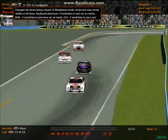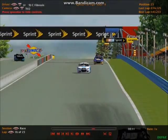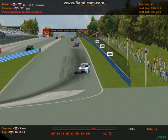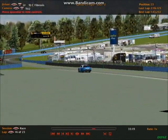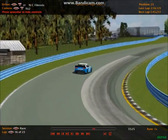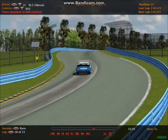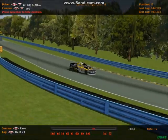Fuller tries not to lose ground to the 91 here. Fibrosis has moved into 23rd place right now as pit stops are beginning again. Some drivers are taking some strategies here to make it a 2-stop race, to pit early so they don't have to pit later. Fibrosis is in 23rd at the moment, and he is trying to make up spots. And he knows, because Fuller's really ahead of him, that he has to perform well here.